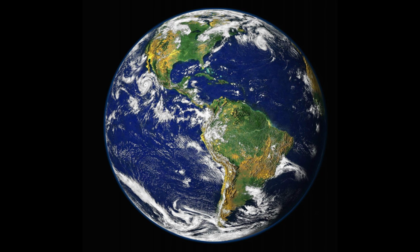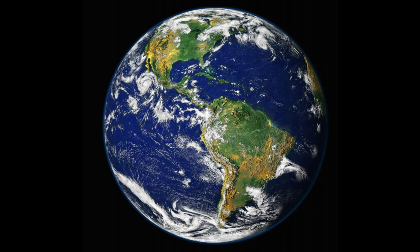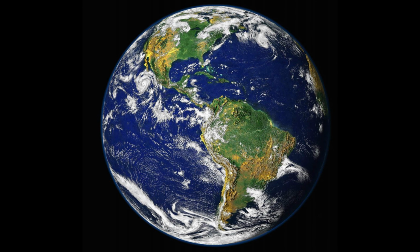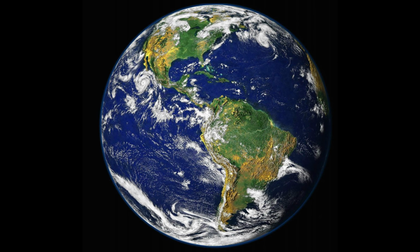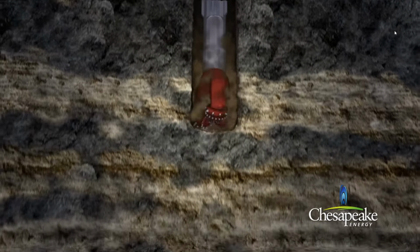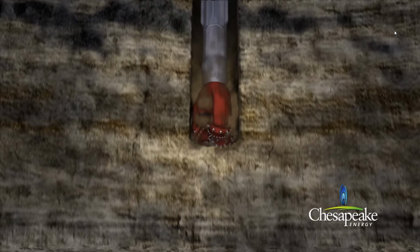Today, we are going to talk about the layers of the Earth. Perhaps you've imagined that our planet is just a giant sphere of earth and rock, and that as you dig deeper and deeper into the Earth, you keep finding more rock and more stone until you come out on the other side. Well, if you think that way, sadly, you are mistaken.